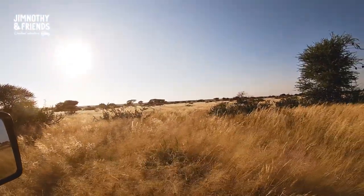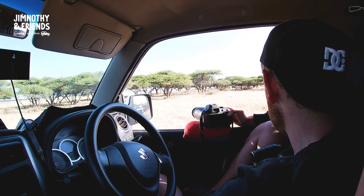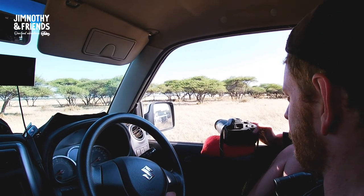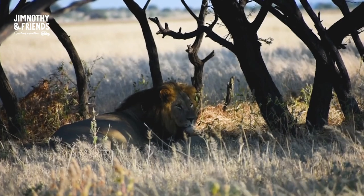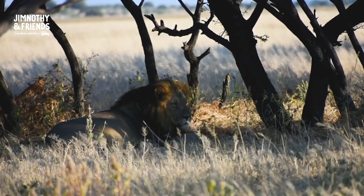Yes, I have spotted something. What did you spot? So we found the lions that made all the noise last night. We think it's the 2 males we saw yesterday, without the females and cubs. They're just sitting under the trees over there.